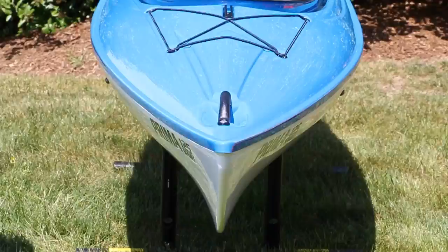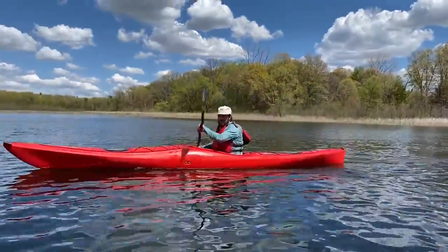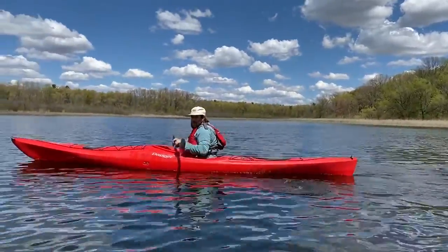So a very hard chine is going to have a very dramatic angle and meet the side of the boat at a sharper angle. You're typically going to find a harder chine in sea kayaks that are meant to travel longer distances on water and are meant to track a lot straighter. That hard chine shape is going to help that boat track straight, but also is going to create a boat that's going to be a little tippier in rougher waters and more likely to get moved by those bigger waves.